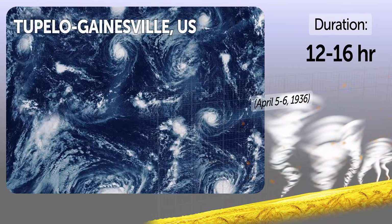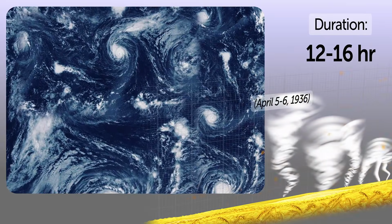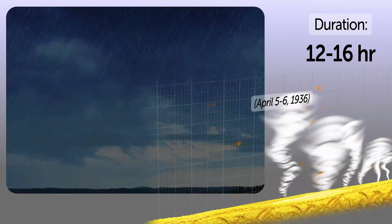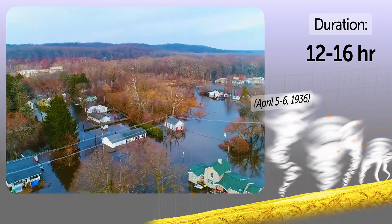Tupelo, Gainesville, U.S. An outbreak that consists of at least 12 single tornadoes wipes out everything on its way. The accompanying rainstorms also trigger severe flash floods that make matters even worse.